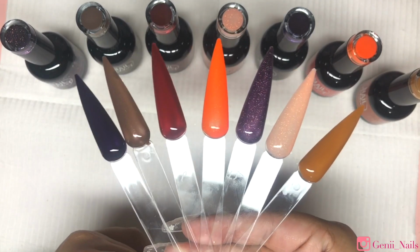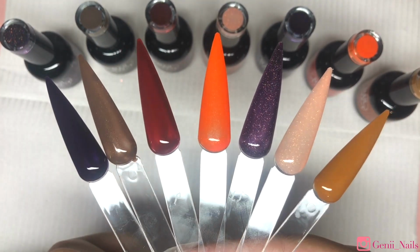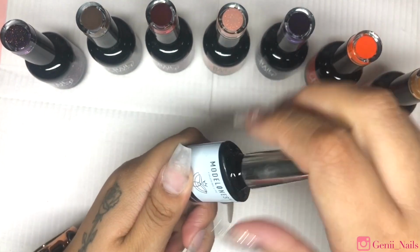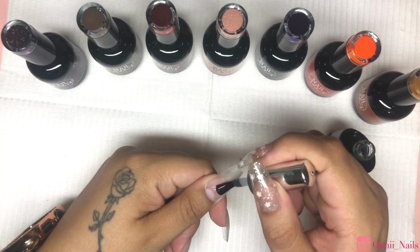So these are the swatches, and I honestly think they're absolutely so stunning and just so beautiful. I'm literally in awe with these colors. They're just outstanding in my personal opinion. I feel like I've never had a collection that I loved so much. Just the colors, they're just so gorgeous to me, and the names are adorable.